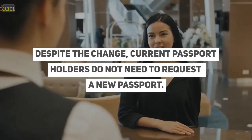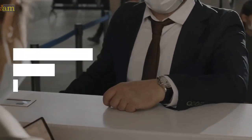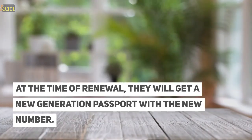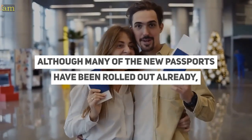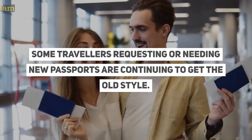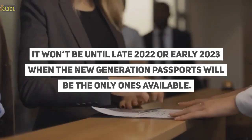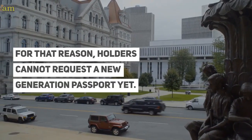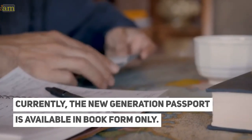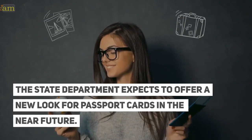Despite the change, current passport holders do not need to request a new passport. Current passports, which in general are good for 10 years, will remain in effect until the holder's expiration date arrives. At the time of renewal, they will get a new generation passport with the new number. Although many of the new passports have been rolled out already, some travelers requesting or needing new passports are continuing to get the old style. It won't be until late 2022 or early 2023 when the new generation passports will be the only ones available. For that reason, holders cannot request a new generation passport yet. Currently, the new generation passport is available in book form only. The State Department expects to offer a new look for passport cards in the near future.